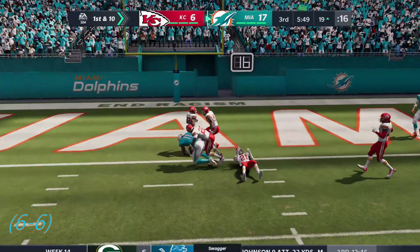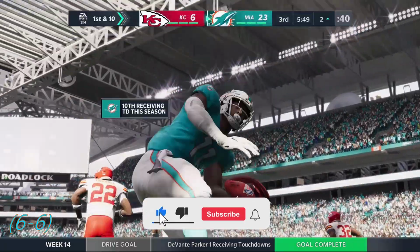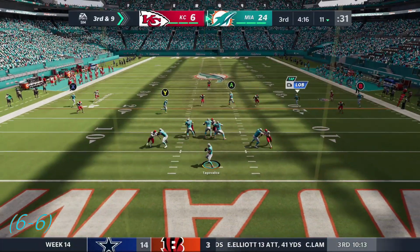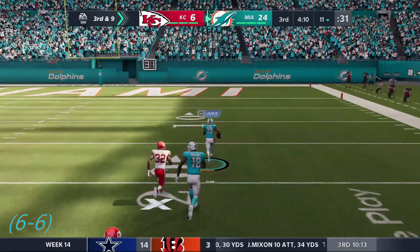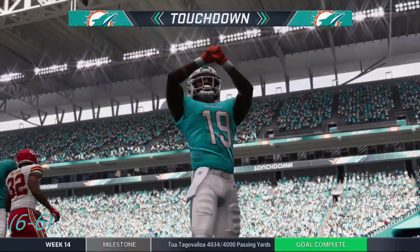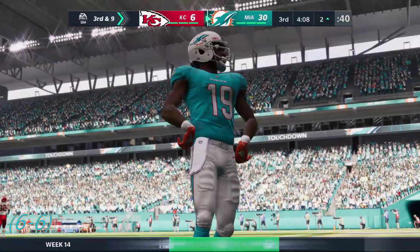And this is caught at the end. And he'll take this into the end zone for a Dolphins touchdown. Devontae Parker. Throwing is Tagovailoa on third down here. It's complete to Grant. He's at the 40, the 20, and all the way in for a Miami touchdown. Jakeem Grant, 89 yards.